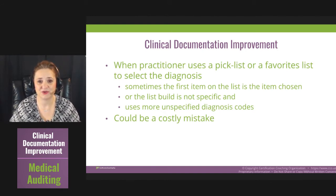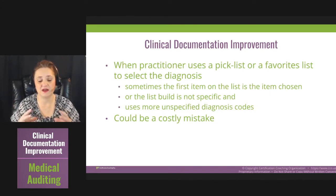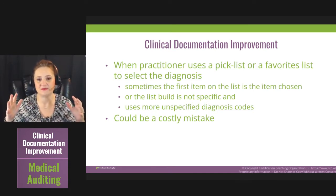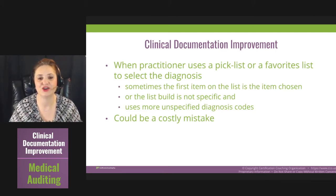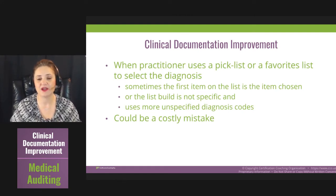And even if they've been in practice for a long time, maybe they're wanting to bring in another specialist. So the practice has to be profitable, or they can't pay the CDI. They can't pay their compliance person. They can't pay the nurses. They can't pay the front desk staff. They can't pay the light bill, right? And the advertising for their practice. So all of this weighs on them, right? And they got in the business to cure and, you know, make people better. So whenever a practitioner can save time, they're going to. That's their thought process. So if they get to pick from a list, that saves them time.